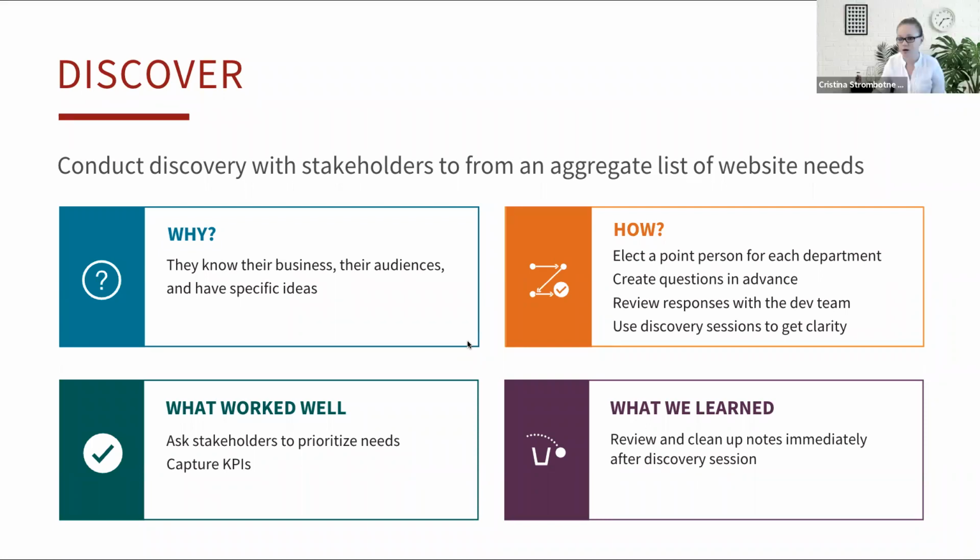Christina: I was muted, apologies. Regarding the prioritization, are you talking about a forced ranking, or something a little bit more human friendly? Can you give us a sense of what that looked like? It's literally 1, 2, 3, 4, 5. Yep, so forced ranking. Yes. Awesome.